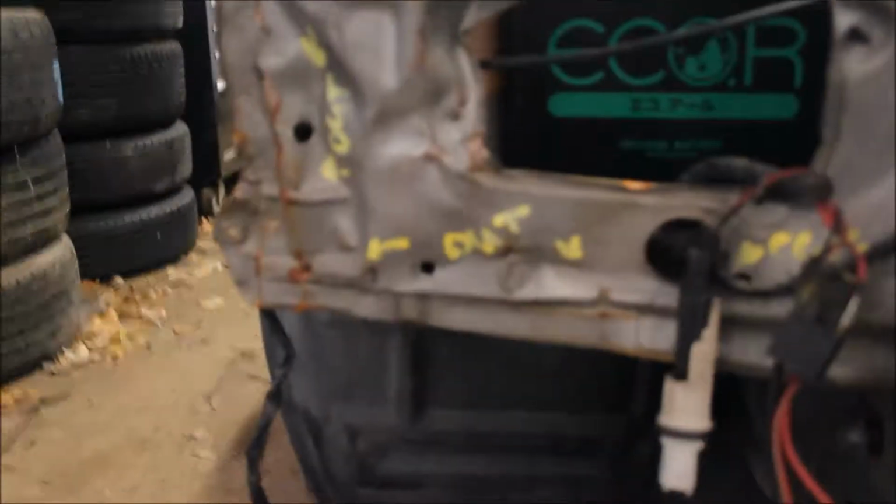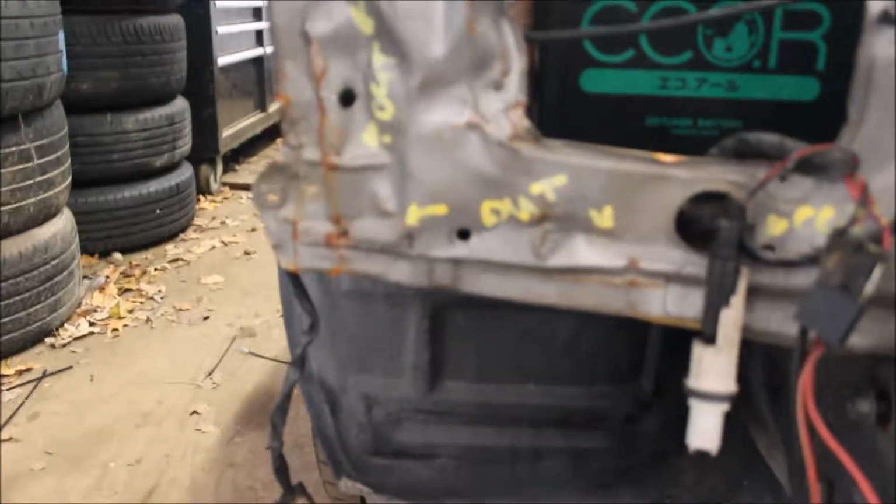And then another thing I might get to today, you can see I have all this writing down here. It says out, out, out, in, out. Those are all the points that I have to use a come-along or a ratchet strap or something and pull the back side of the radiator support out, so that when I drill all the spot welds, the radiator support comes out straight, so that I know the new one's going to go in straight.